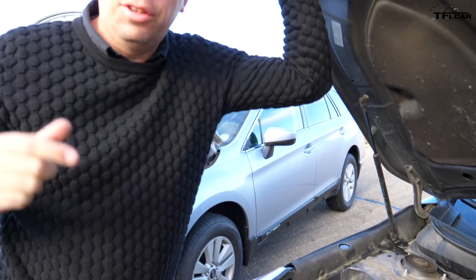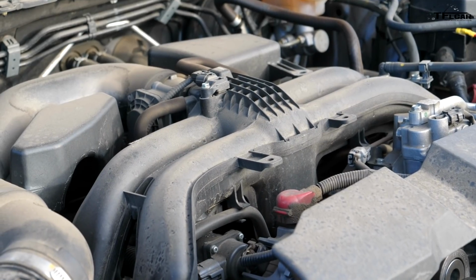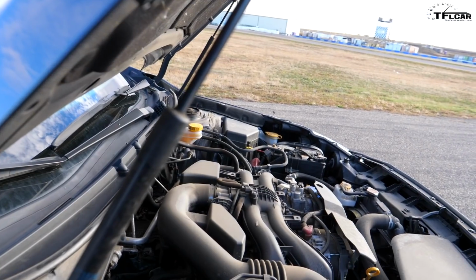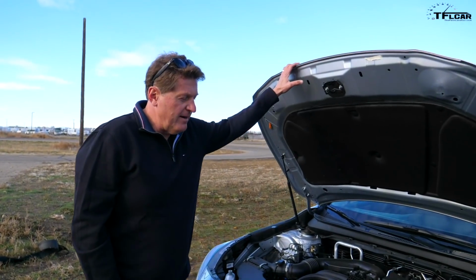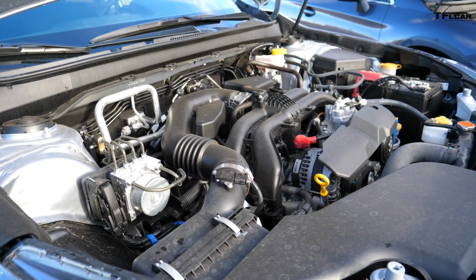But under the hood is a 2.5 liter boxer 4-cylinder, and it's more meant for efficiency than absolute power because it produces 175 horsepower and 174 pound-feet of torque, and it's mated to a CVT, continuously variable transmission. I really wonder what's under the hood of Roman's car. Under the hood of my car, Andre, is the identical powertrain. What? Yeah, it's the exact same engine.